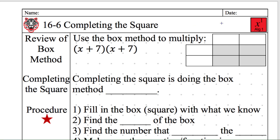All right, so we are in Algebra 1. Today's date is Tuesday, April 30th. Our last day in April 2019. Go for it, Colby. Or not Colby, Gunner.